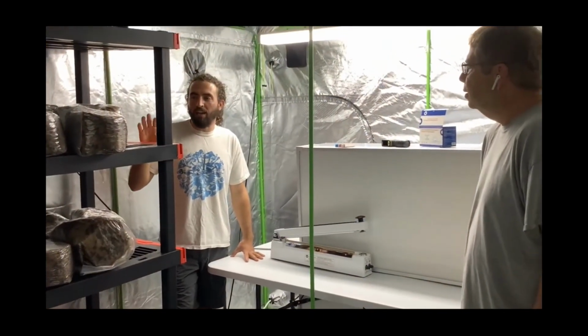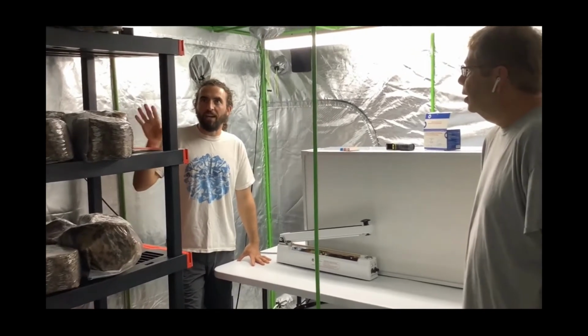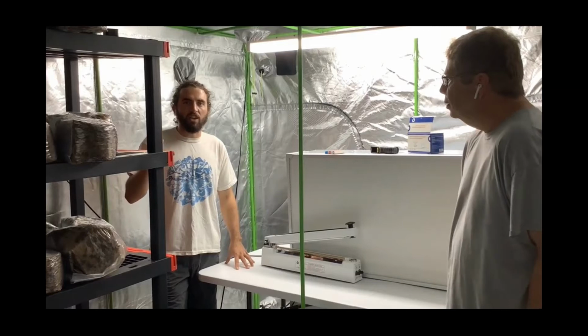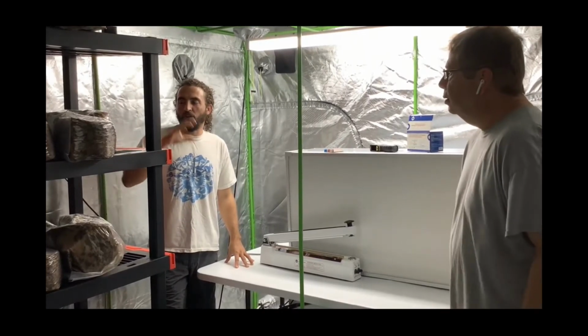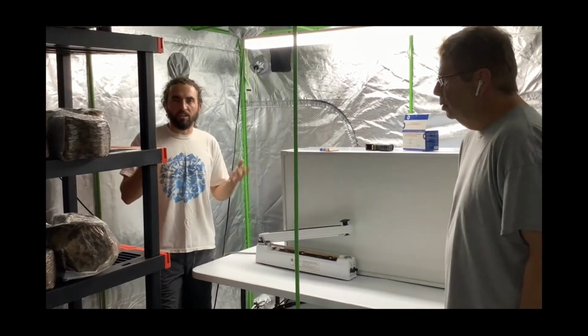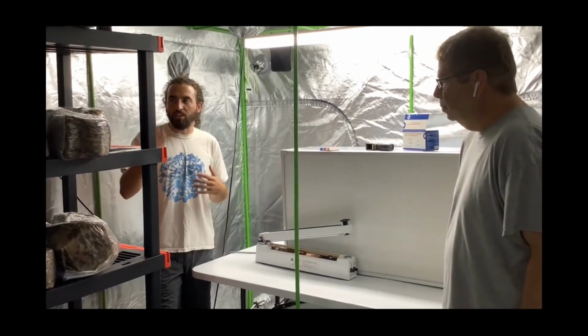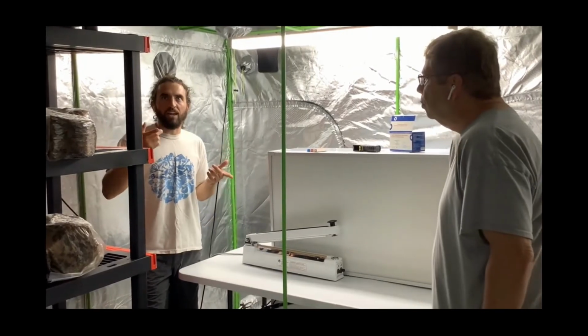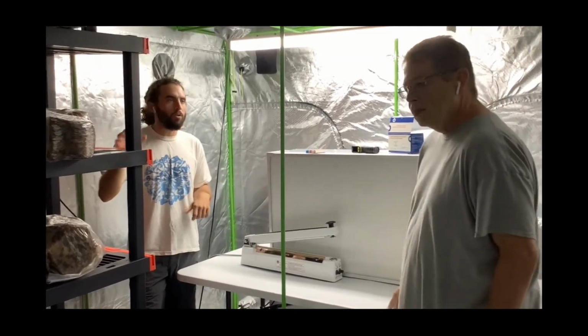Okay, so here we are in the laboratory, and I think it's really cool what Dave has done here. Because the laboratory has got to be extra sterile, because when you come in here, you've already sterilized your bags. So it's important to keep that sterilization going in order to get mushrooms. So I'll let Dave talk about this a little bit more.